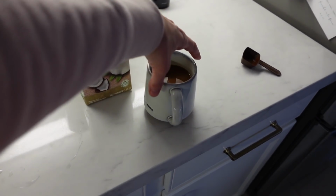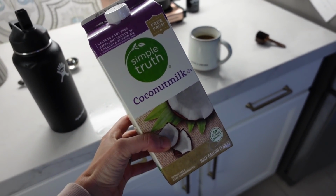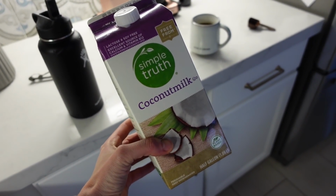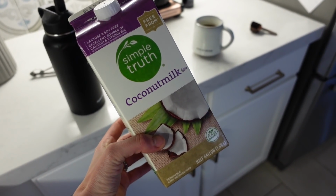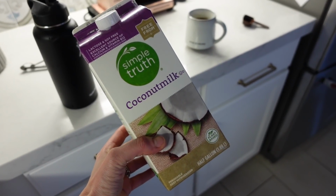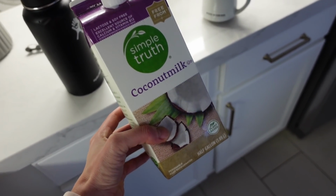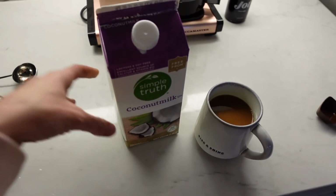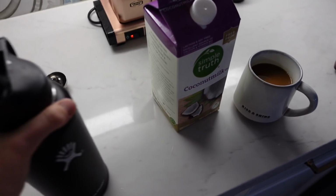Okay, so I got my coffee. And this is the coconut milk I've been using. I love it. It is from Ralph's and the Simple Truth brand. I don't know if they have the Simple Truth brand at Kroger stores because I know those are the same as Ralph's. But if you can find this, try it. It's really good. I like it a lot more than the Trader Joe's coconut milk. It seems richer to me or something. Got my water.